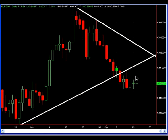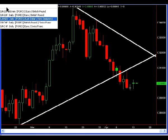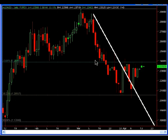If you are flat right now, there would be no position. I would just wait again for prices to hit the previous support line, which should now act as resistance once again. The next chart is the Aussie Kiwi, and not much has changed here.